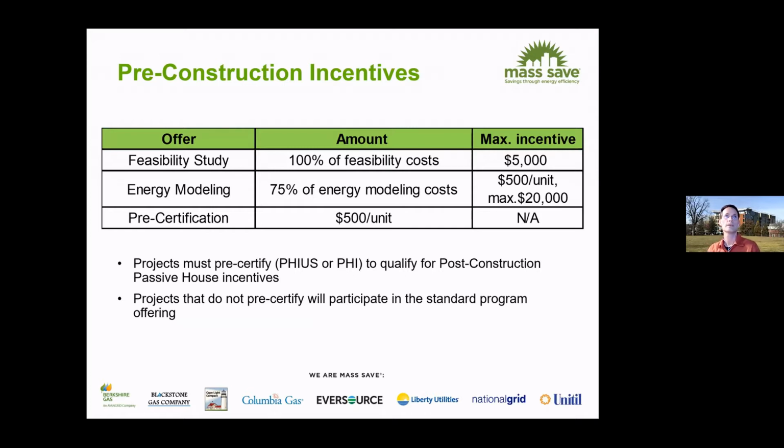So the incentives are broken into 2 basic categories. We have pre-construction incentives, which are focused on design. They include a feasibility study that will cover 100% of feasibility costs up to $5,000. The goal of this is to allow teams to dive into Passive House, get an understanding of the scope and requirements, and have some flexibility in the design process.